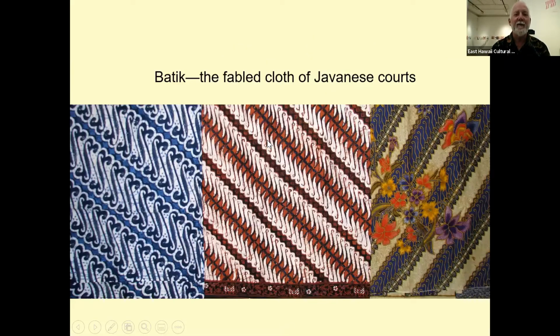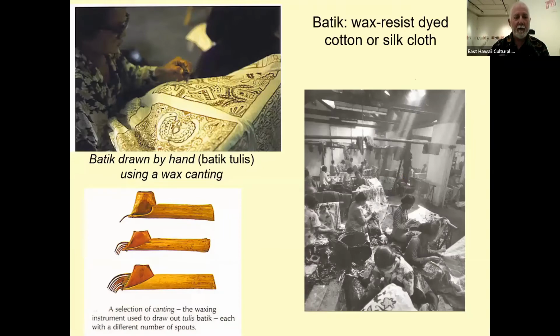Batik. Batik is the fabled cloth of the Javanese courts. And oh, these are three of my pieces. None of them are very good, but I love the patterns. Let me talk a little bit about this stuff. Batik is where you start with a woven cloth of cotton, usually. You can also do it on silk. But you take the blank cloth, prepare it to receive wax. And that, just preparing it, is family secrets off the charts.